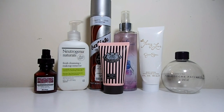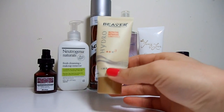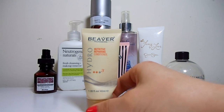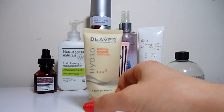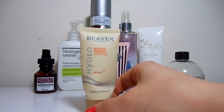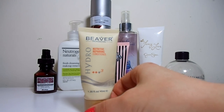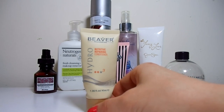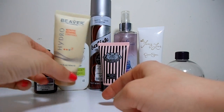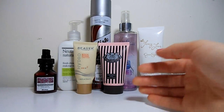Next up, another Birchbox thing. This is the Beaver Hydro Conditioner for hair. It was very, very good. I enjoyed it. I just finished it a few days ago. I still have the shampoo. I think I have less than one wash left with the shampoo. I really enjoyed it. I went to Birchbox to review it, and it looks like it's already been sold out. So I guess more people than me enjoyed this. So there's that one.